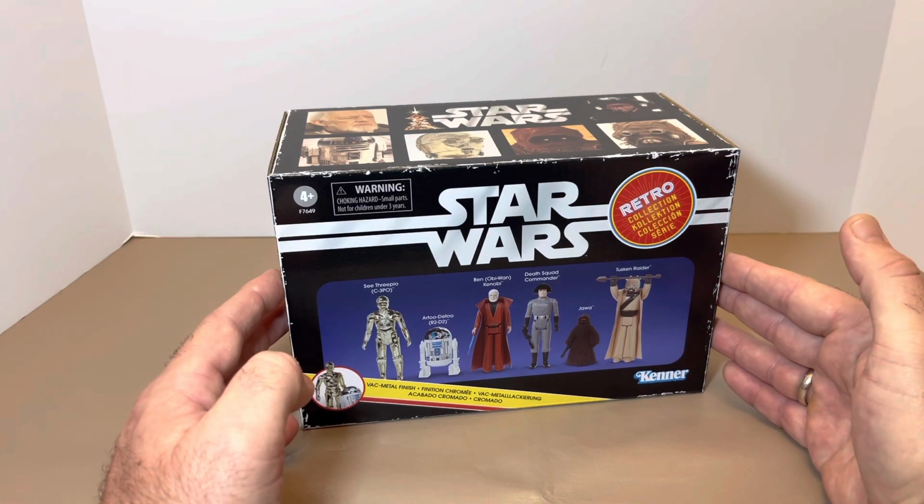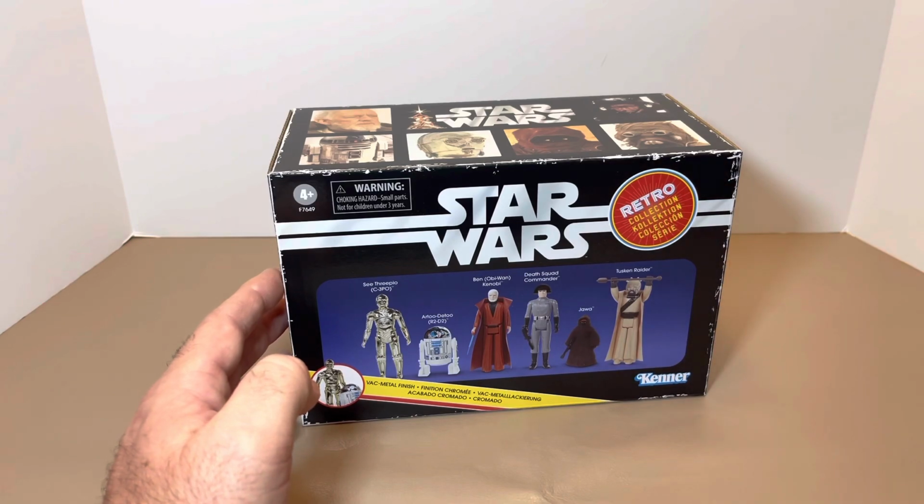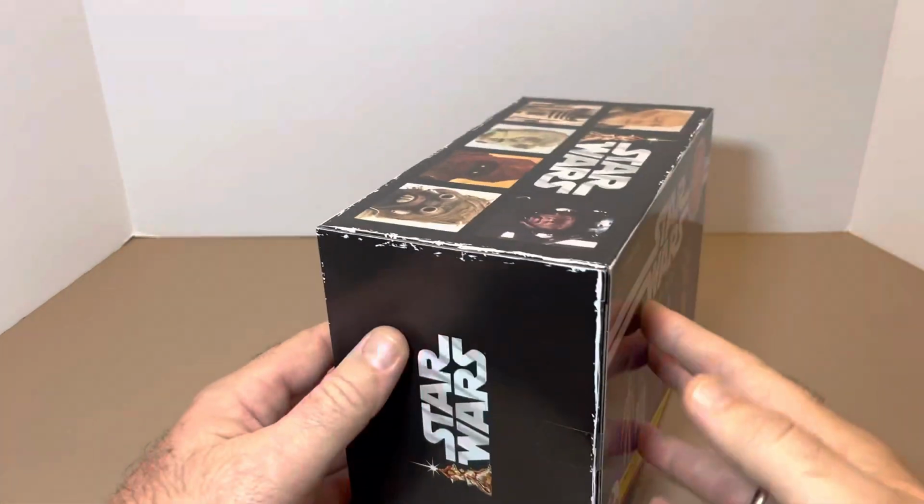But I'm ready to dig into this, and let's check out this card work. So sit back, here we go. All right, so I'm gonna go ahead and open this up.